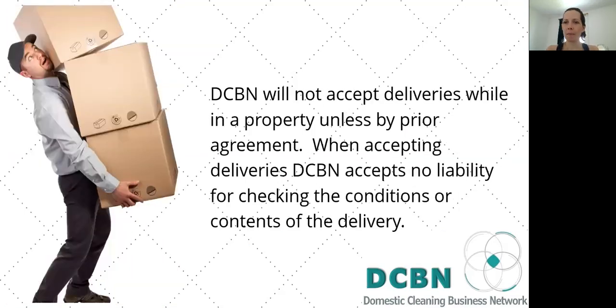Deliveries is another one as well. It may well be that you're in the property, that people actually come and make deliveries for you. Again, just turn around and say that you might be happy to sign for them, you might be happy not to sign for them, but make sure you set it out, and you're not in a position where you're going to check conditions or contents of the delivery as well. It's almost like you're signing for them as being unseen and as delivered. And again, it just means that it's not an issue.